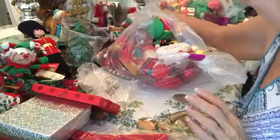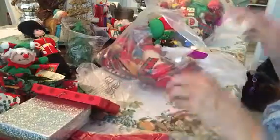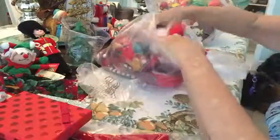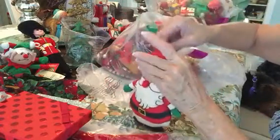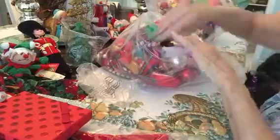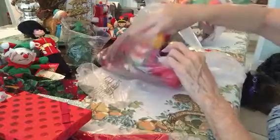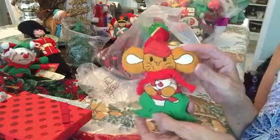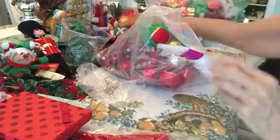So there's that. Here's more. Okay, so look how cute that is. You know that this has to be older because of the image of Santa that was printed on this fabric. So I love him. Here's a little soldier. Look, it is a mouse. There's a mouse in the house. Pull that metal thing off of there.